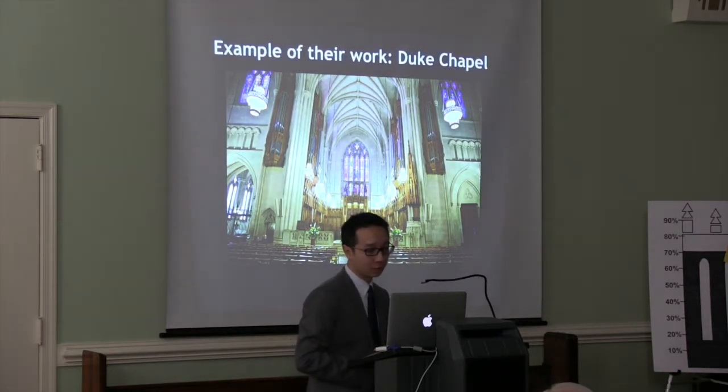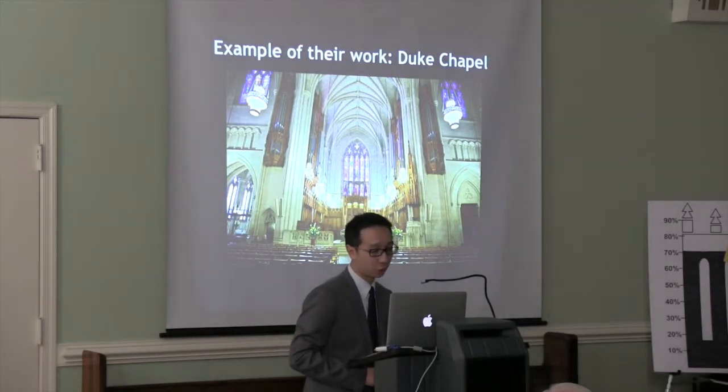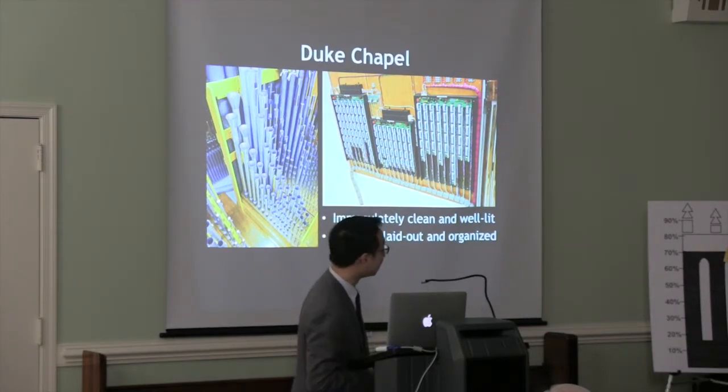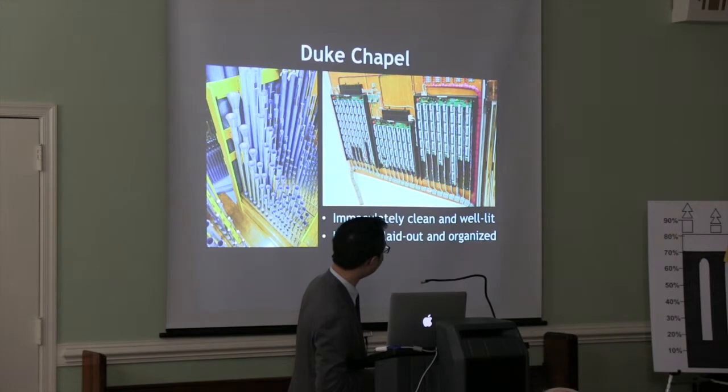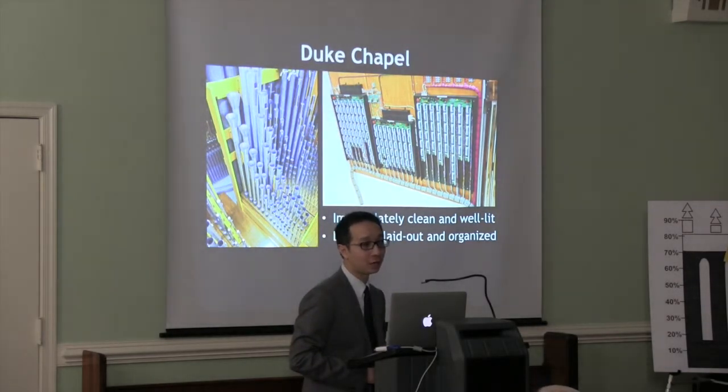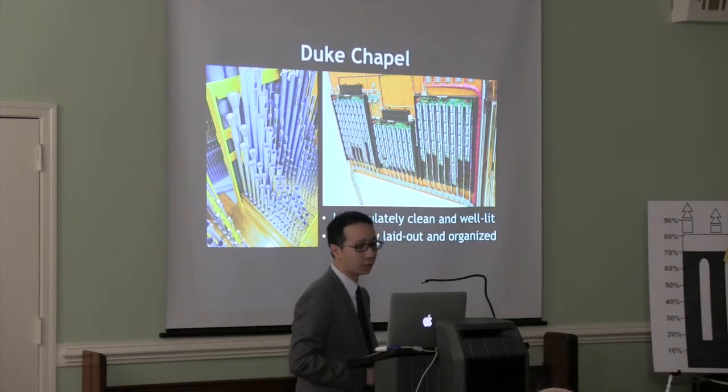Foley Baker redid their organ a few years ago, and we went to inspect their work. We were quite impressed. Everything was immaculately clean and well lit, and logically laid out and organized, even to the degree that the ties tying the cables together are all individually measured so that they are evenly spaced. Really great work. Their philosophy is that the better you can lay out the organ and light it, the better chance it has of staying in tune and well preserved. So they really created a wonderful situation for this organ to live as long as possible.